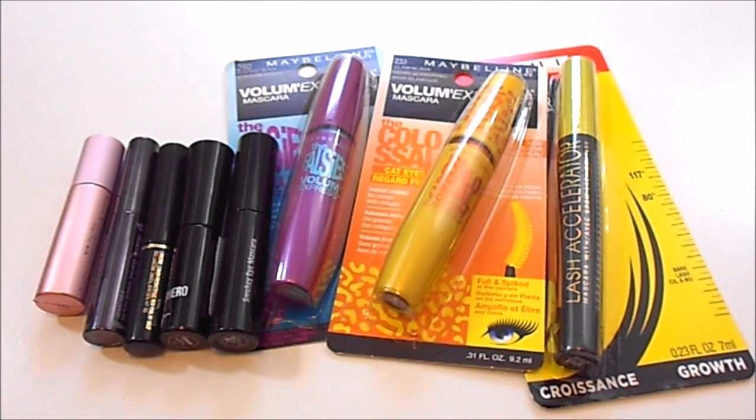I have 5 deluxe size mascaras and I have 3 full size mascaras. Only 2 of these are open currently, which would be the Too Faced Better Than Sex mascara and the Urban Decay Perversion mascara. Then I also have the Lancome Definicils, the It Cosmetics Superhero, the Bobbi Brown Smoky Eye mascara, and in the full size I have Maybelline Falsies, Maybelline Colossal Cat Eyes, and the Rimmel Lash Accelerator.